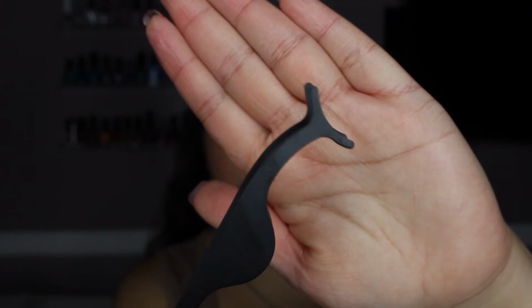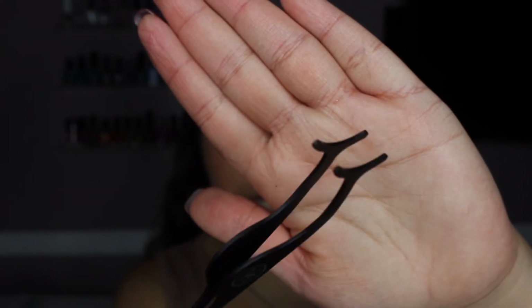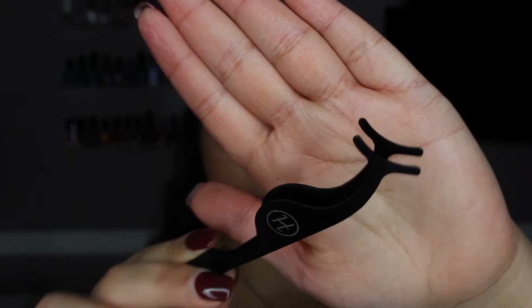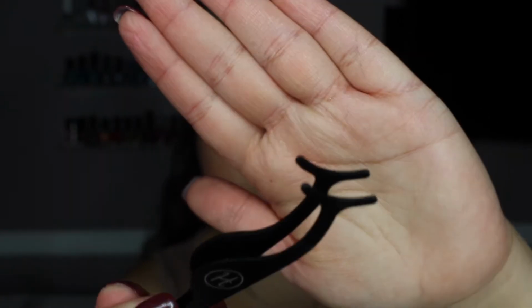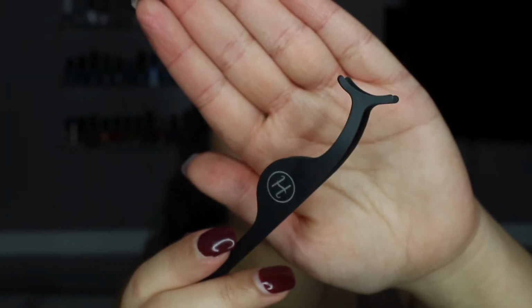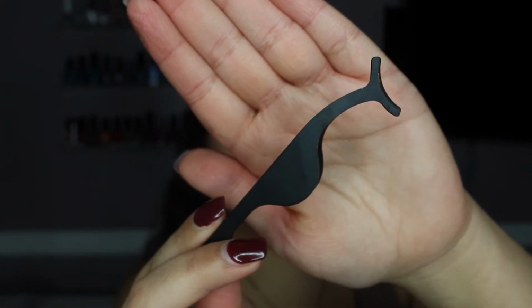So alongside the eyelash curler, I also got these eyelash applicators, which help lift up the eyelashes from their packaging, and it also helps you hold them in place if need be as you're waiting for them to dry.